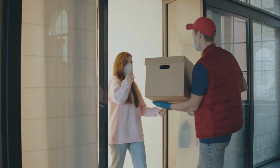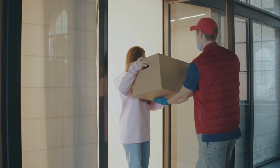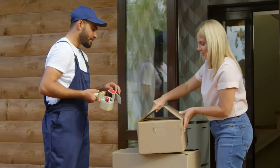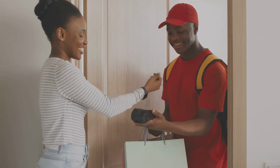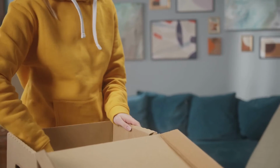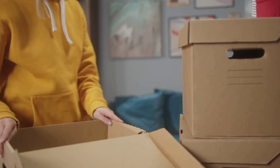Cash on delivery, or COD, is a popular payment option in Bangladesh. It lets you pay for your order when it arrives at your doorstep. This eliminates the need for online payments. COD gives you peace of mind. You can be sure that you only pay for what you receive.